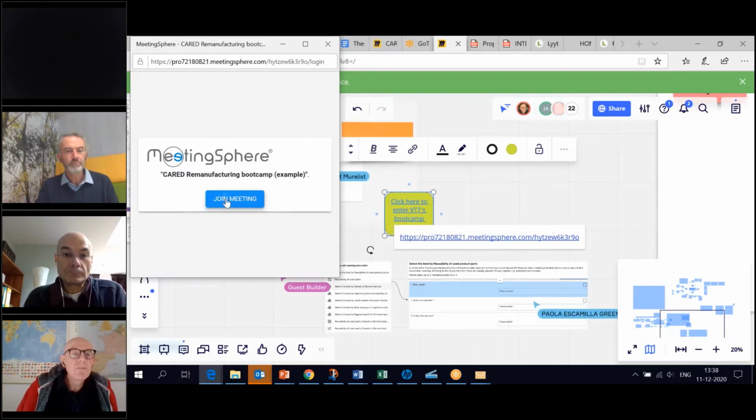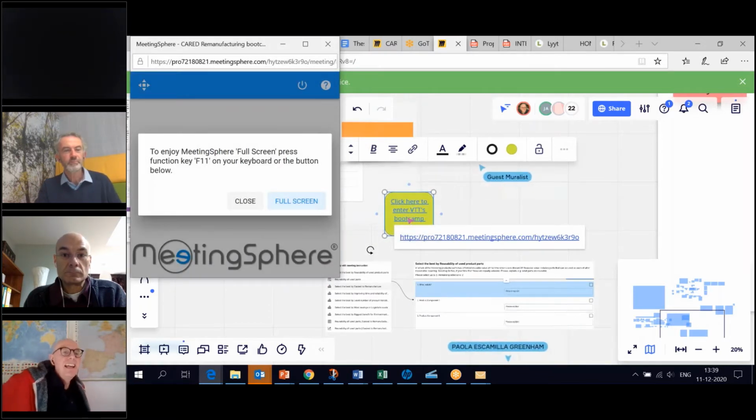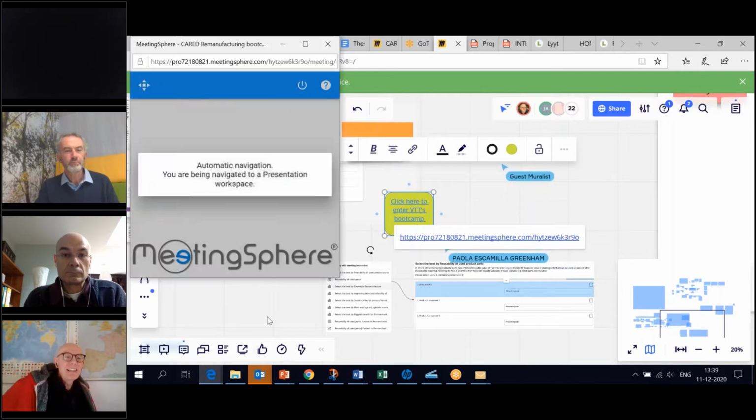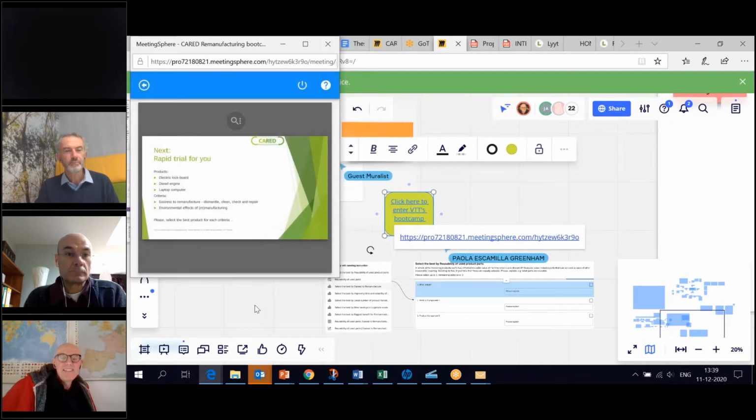This is where I wonder if my computer is going to fall over because I've got so many things open, but we'll see. It seems to be working okay so far. Okay. Good, hand over to you.